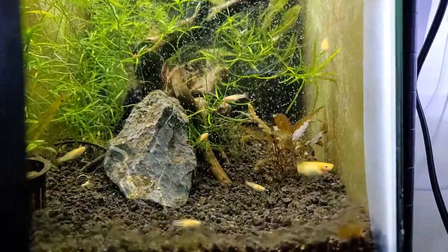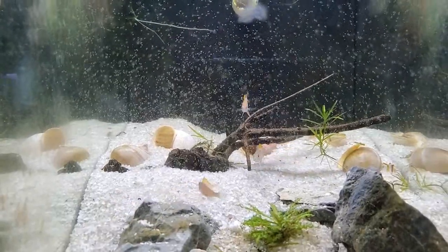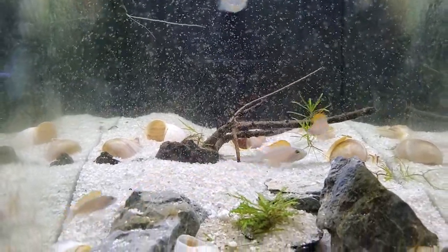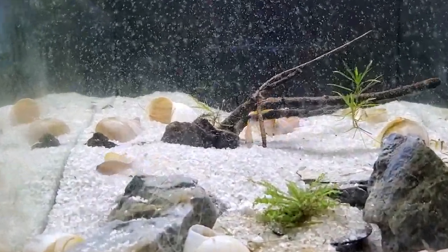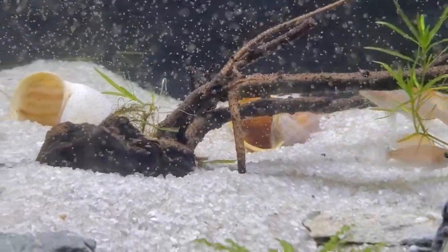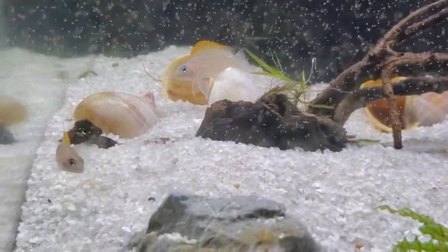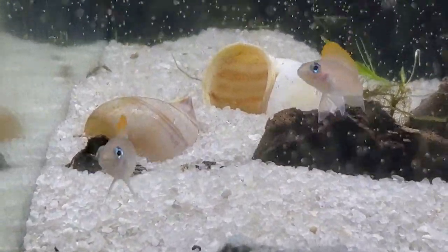And then here's another group of shellies I have. I think they're called punks, but they're kind of cool, and they love them too. So I just redid their tank yesterday, so they're a little bit freaking out, but I think they like the changes. It's a little bit more open, not too much cover, and they just really go after these brine shrimp as well. So it's a win-win, I think. It's worth the work, it's worth the hassle.